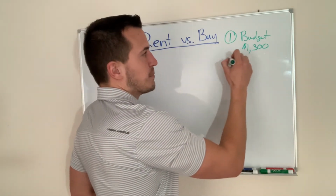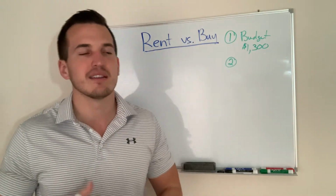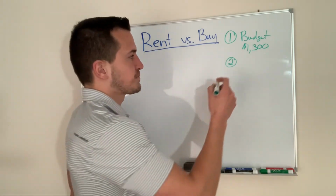So once you figure out your budget and how much you're willing to put towards your house, again, that's not a set number, but it's a target, right? Your targets are good to have because that helps you have a focused mindset and stay within your means.